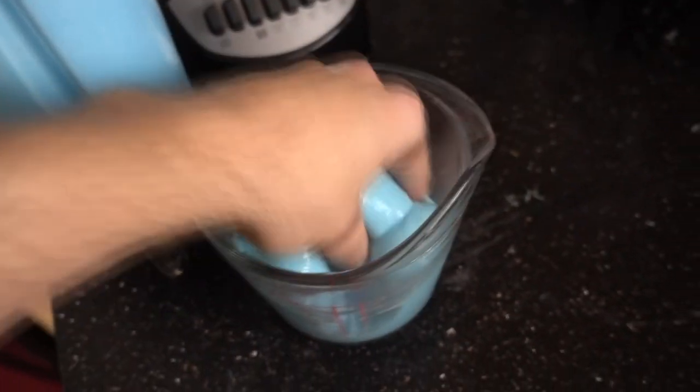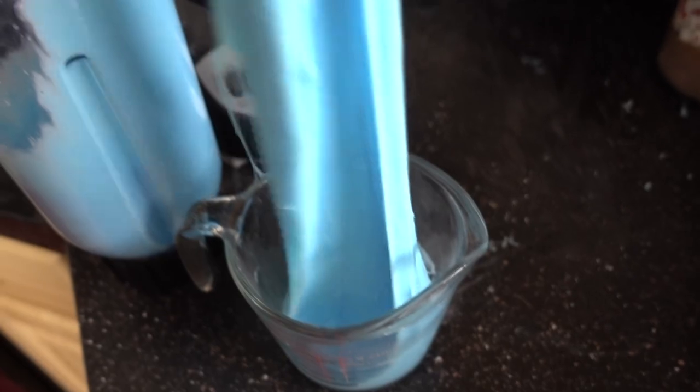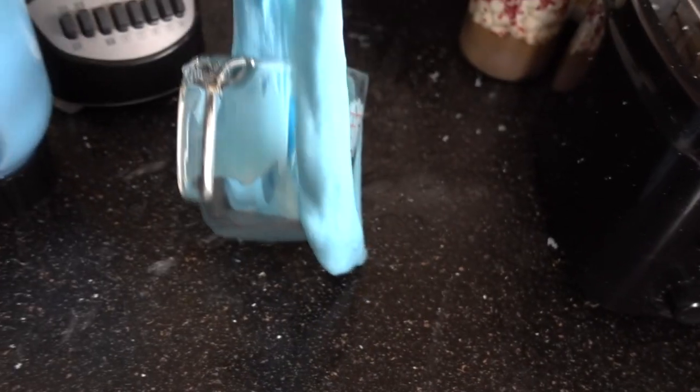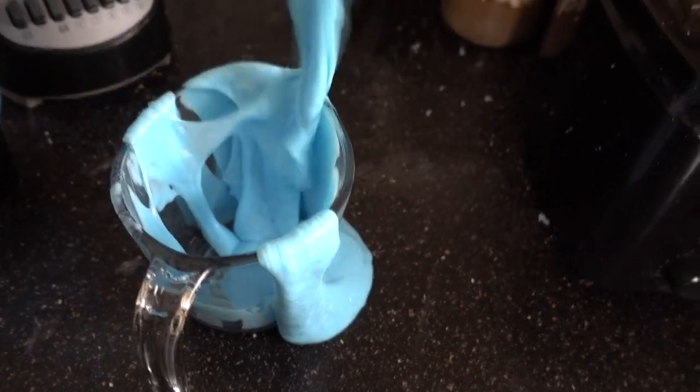That looks like slime. It actually just kind of brought it back to life. That's pretty cool. It might have even made the slime better. What the fuck? How does it do that? Look at that. Look at how droopy the slime is though, but it all still completely sticks together. That's insane.